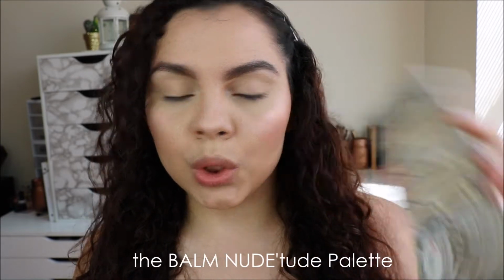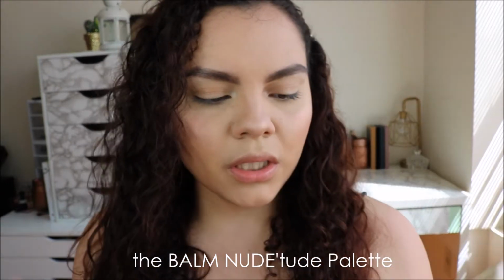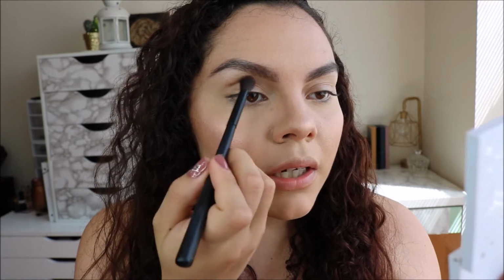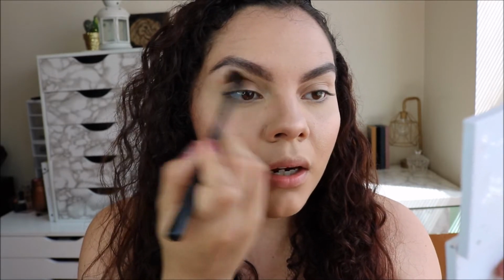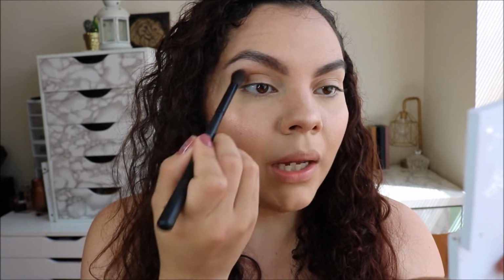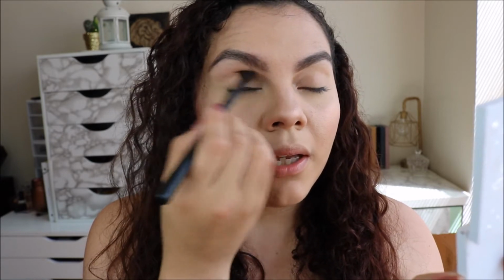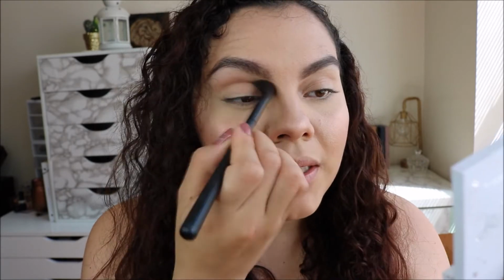I'm using the Nude'Tude palette from theBalm. I'm going to take this neutral shade Sultry and apply that right into my crease. I'm just trying to define it. I'm not going to do really much to my eye, so I just want to add that depth in there, and I'm definitely going to go back in with that highlighter and put it in my brow bone over here, because it's just way too pretty not to. And I like when everything blends in together. I love using the same highlight to highlight all parts of my face. Anyways, that's just me though.